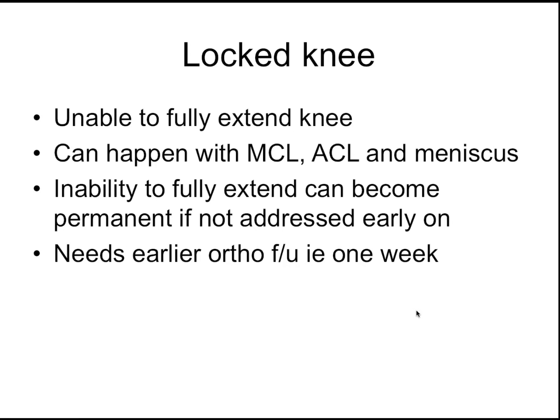That can happen with MCL. Just make sure you see if they can't fully extend. Don't blow that off. It can be important. Just report that and have them follow up.